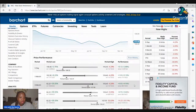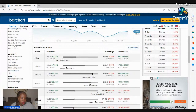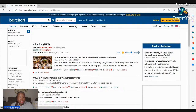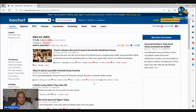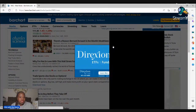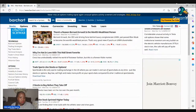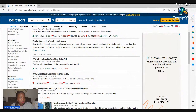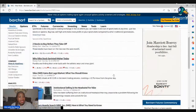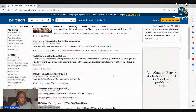Okay, and so I wanted to go to the news. If we scroll down and look to the left under company, you see news and headlines. You click it. It talks about all the latest news stories about Nike, where Nike is even mentioned. And you can take your time to read through it. Stocks to buy before they take off. That stuck out for me. Why Nike stock sprinted higher today? It gives slight tidbits of information on what some of the analysts are thinking about the company.